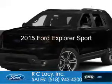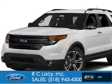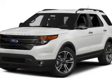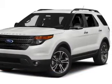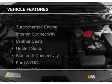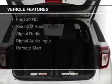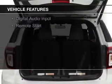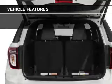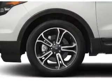This is a new 2015 Ford Explorer. It's powered by four-wheel drive, a 3.5-liter six-cylinder engine, and a six-speed automatic transmission. The features include a turbocharger, internet connectivity, leather seats, heated seats, Bluetooth connectivity, Ford Sync voice activation, Sirius XM satellite radio, digital audio input, remote start.